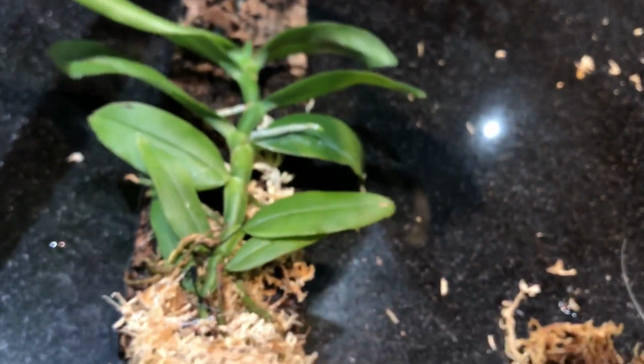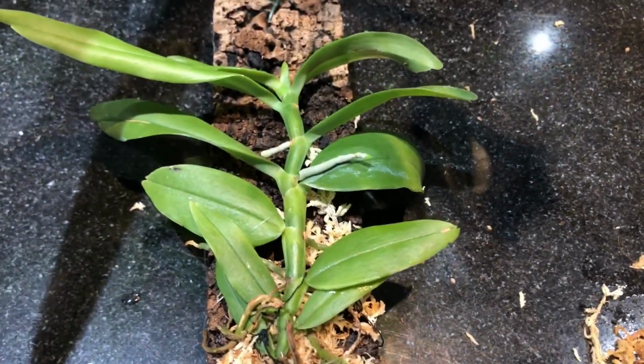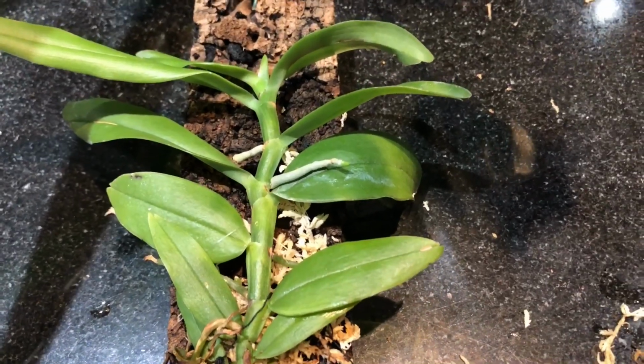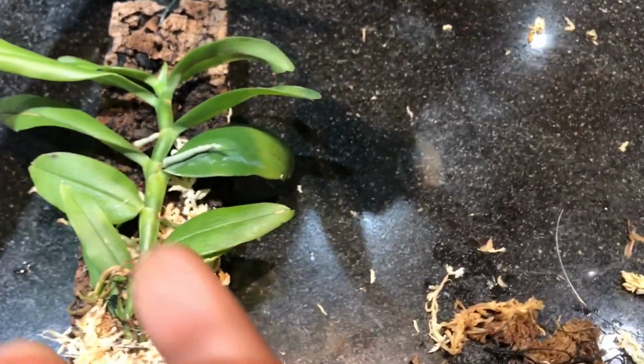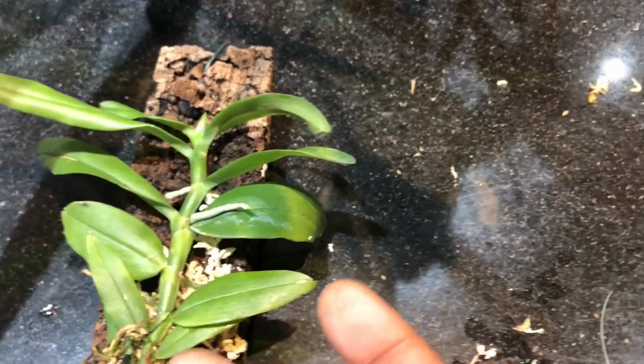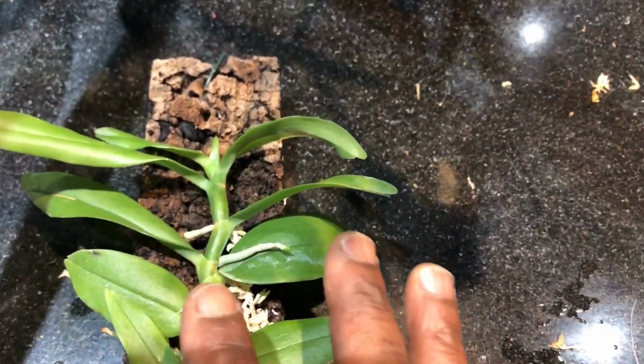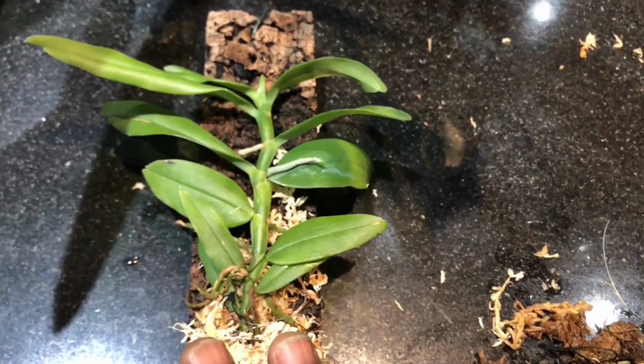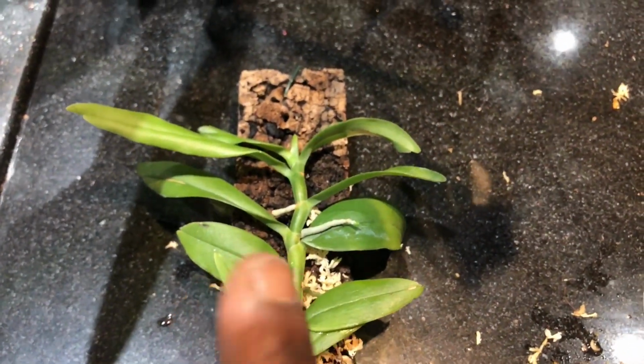So hopefully, and as everyone who grows Angraecums knows, they do not like to be remounted, repotted, their roots disturbed, especially after they are blooming size. So I don't think that this has bloomed yet, so I may be safe. But with all Angraecums, the rule is do not repot after, well, you have to repot, but you have to be very gentle because they hate to be repotted after they have bloomed.